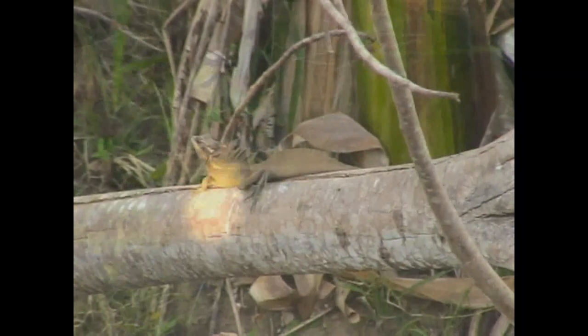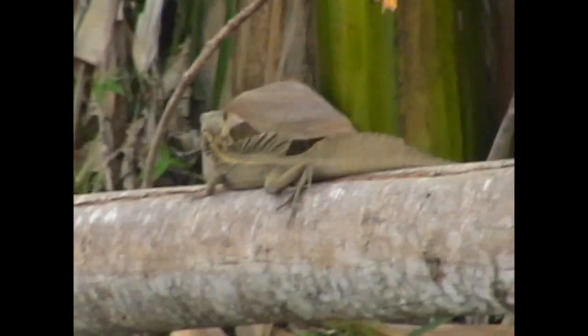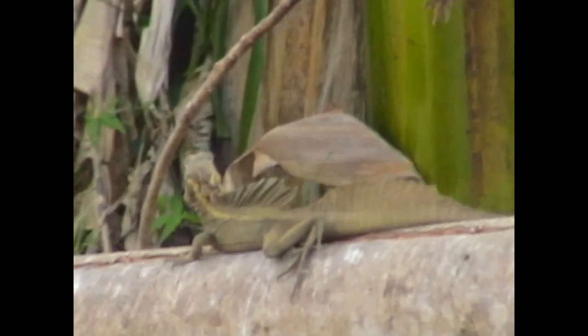Once again, we have an appearance now by the basilisk. That's the lizard that can actually run on water. And this, of course, is the Pacific variety. It's not the bright green that we saw in the Caribbean. It's more of a grayish color.